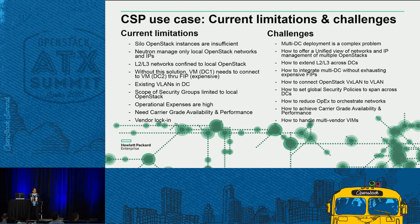The security groups that we have today are able to scope only for that OpenStack instance. But in this particular case, we need to have a solution which can span across the data centers. With all these complexities, of course, the OpEx is a major challenge for the CSPs. And how this solution will reduce the OpEx, we're going to see in a while.